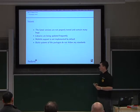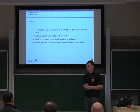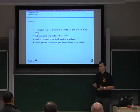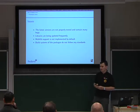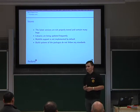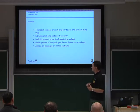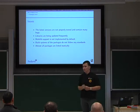The other issue with the build system was that the packages do not follow any standard. Some packages use makefiles, some packages use static libraries, some packages can provide a configure script, some packages don't provide any scripts at all. So each package requires a lot of manual steps to make it according to the Fedora policy standards. I will tell about linking in the next slide.